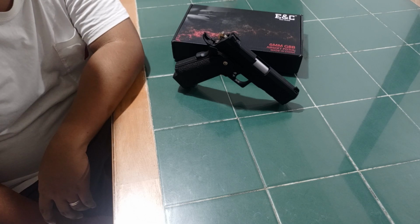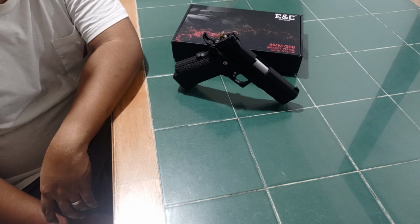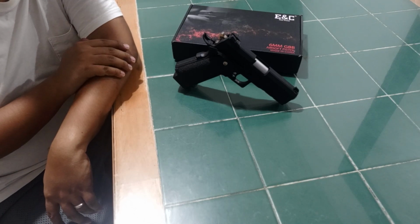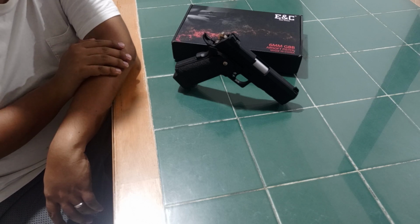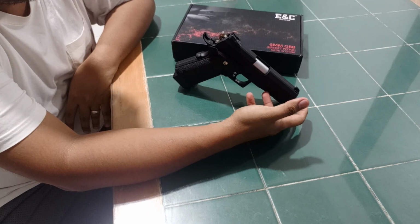When I had my Glock 19 Gen 5, which is my first ENC product, the shots were literally going all over the place. So I had to spend some money to get that thing a bit more accurate. Great. And then the barrel is a bit longer than usual, so now I have to get a third barrel. Great. This one though, I have not shot yet, but already my impressions are, oh god.